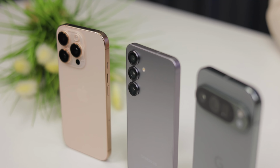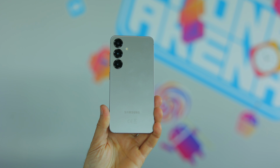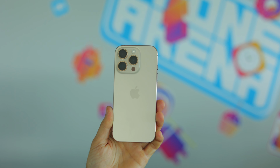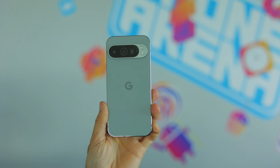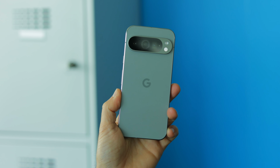Which is the best compact phone in 2025? While most reviewers focus on the big flagship phones, I personally much prefer carrying a compact phone. And in 2025, there are three small phones that stand out: the Galaxy S25, the iPhone 16 Pro, and the Pixel 9 Pro.